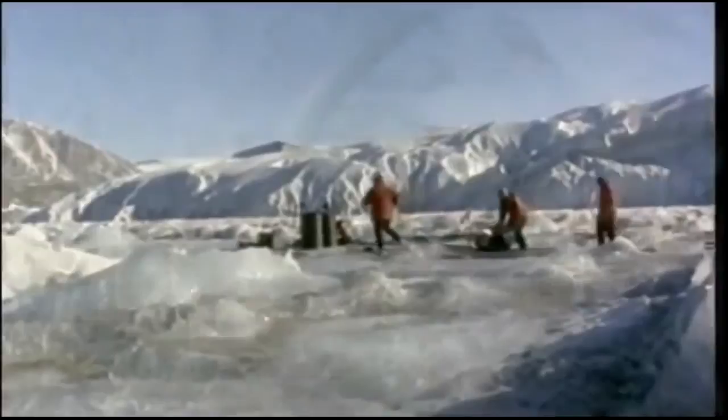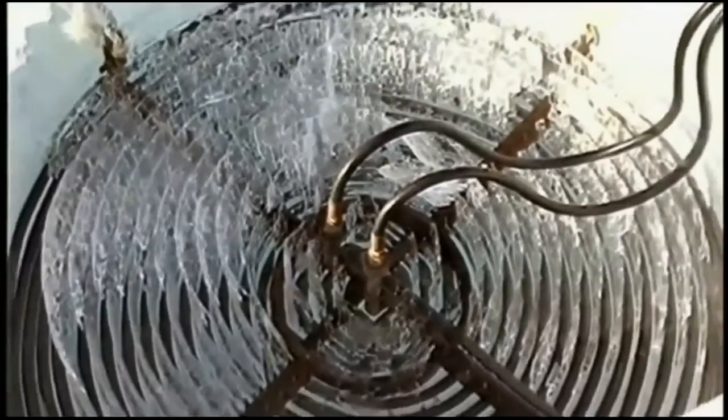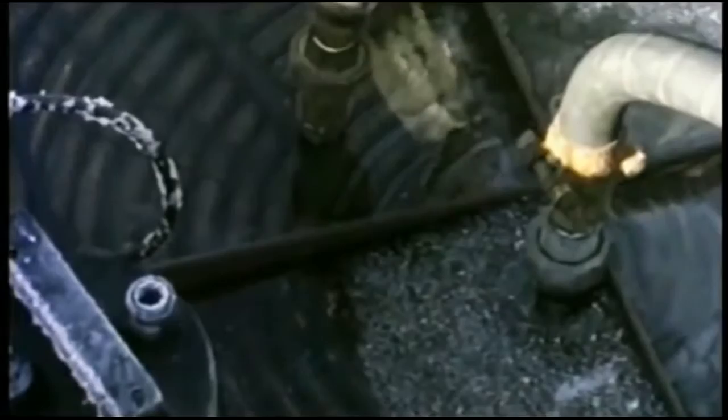They let a massive coil of copper tubing make an opening. Then you just pass a hot liquid through it, throw it out on the ice, and let it melt its way down. It takes about 24 hours, it melts through the ice, and then we've got this very nice, clean hole to dive through. Divers enter the water wearing full-body dry suits.